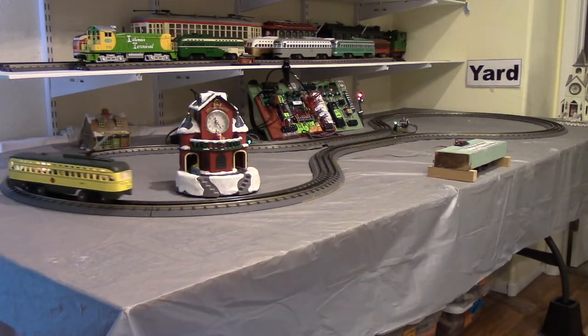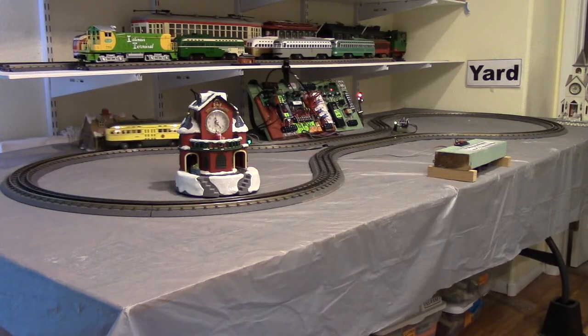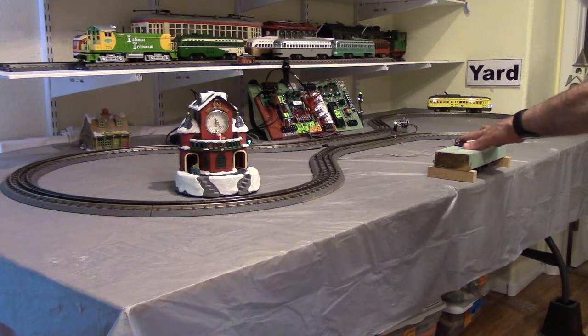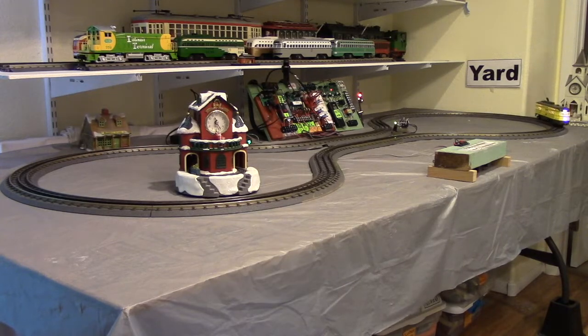Yeah, the repeat switch is open, which means when that completes a cycle, it'll go back into the yard and park and wait. And again, that single car will sit there and wait for however long it takes, 10 minutes, an hour, whatever, until a person from the public comes along and pushes the button, then it'll start up again and repeat its sequence.